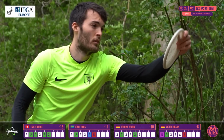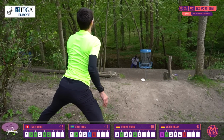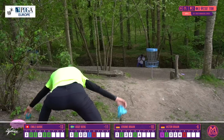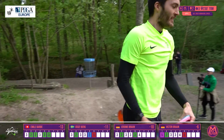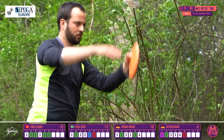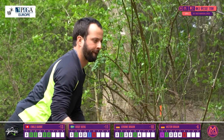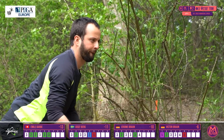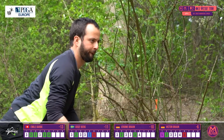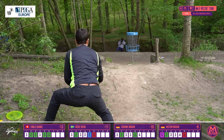All right, Emile, focused, determined. Just catching a little nose down. Wind just slammed it. He's missed a couple low. I mean, he's only missed a couple today. Literally miss 2. You know, if you miss it high here, you're for sure going OB. I guess I'll take that back. Hole 1, he didn't miss anything. He laid that up.